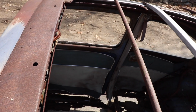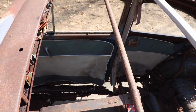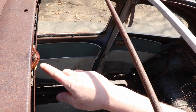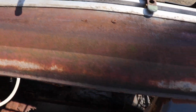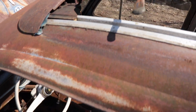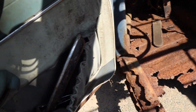I was just gonna stand up on the, gosh, the rocker. Yeah, I can't do that. I'm gonna see if this thing would slide. I started the lubrication process and get that thing moving. Got the door handle in here and the other ice pick.